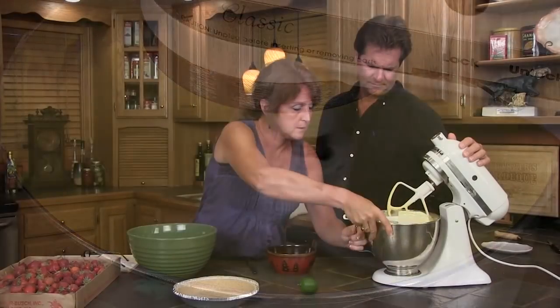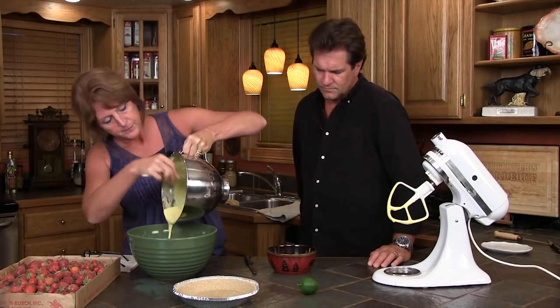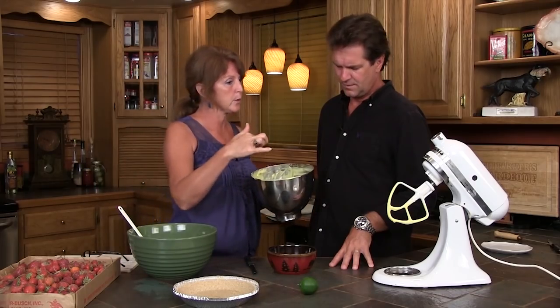It's smelling really good. I just want to move this because we want to use the same bowl. See how it's kind of thickened up a little bit? Man, it smells good. All right, we're going to let that set there. I'm going to clean this up real quick, and we're going to beat some eggs.